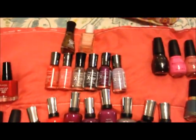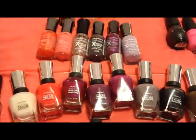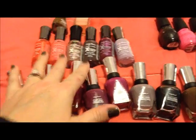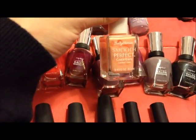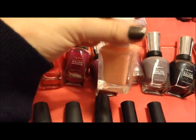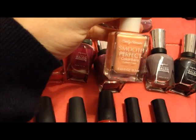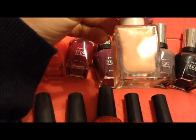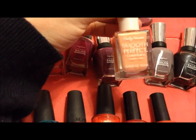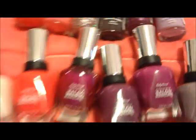Okay, so then moving over here to my drugstore brands. Sally Hansen, I have quite a few of their different ranges, and these ones are my favorites. This was, I think, a new line that came out last year, the Smooth Perfect Color Plus Care. There's some sort of nail growth formula with a color. But I don't really like it because it's really thick, and this color, can you see the shimmer in it? I thought it was going to be creamier, but it's very iridescent, and it looks like nothing on my fingernails. It's kind of like putting sorbet on your fingers, so I'm not a really big fan of that. So I'm going to get rid of that.